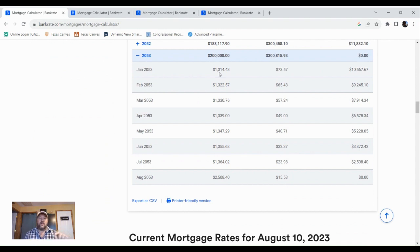Now, after thinking about that, you can actually save interest costs by paying your amount of the mortgage down a little bit more rapidly, and that's where we want to go next.